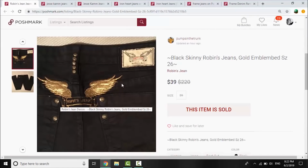And then I figured I'd show you a close-up of this as well with the wings and the embroidery. This right here is usually quite useful to see, you're going to see it on that back pocket when you're flicking through racks and whatnot.